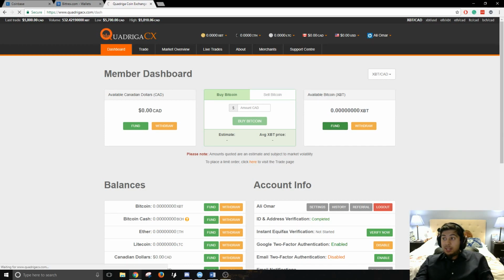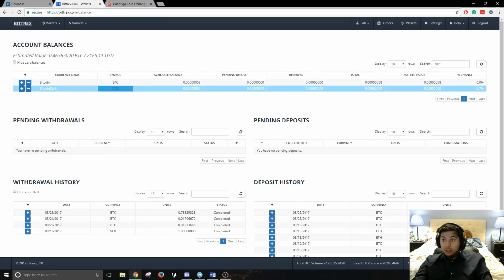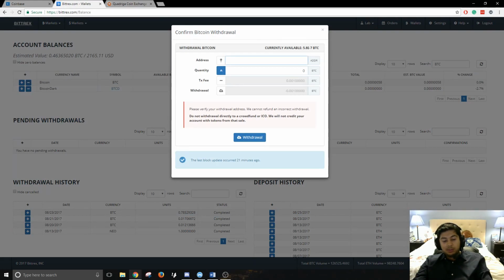This basically is your Bitcoin wallet on Quadriga. Just like we had a Bitcoin wallet on Bittrex, this is your wallet on Quadriga. So if you want to transfer funds to here, go ahead and copy this wallet address, go to Bittrex, and this time, next to Bitcoin, instead of pressing on the plus to add funds, you're going to press minus to withdraw funds. You're going to paste in that same address.